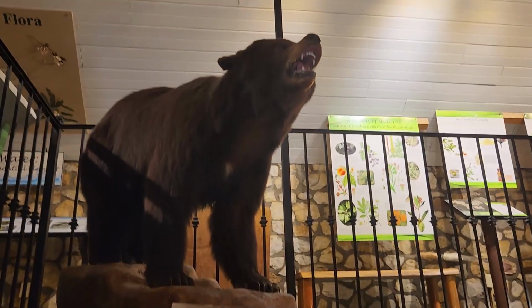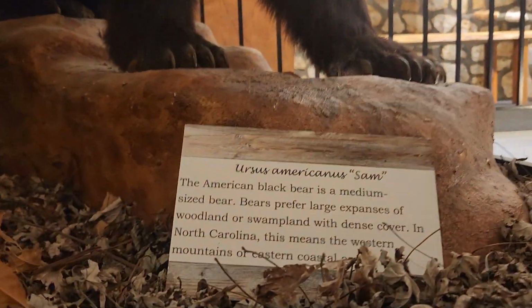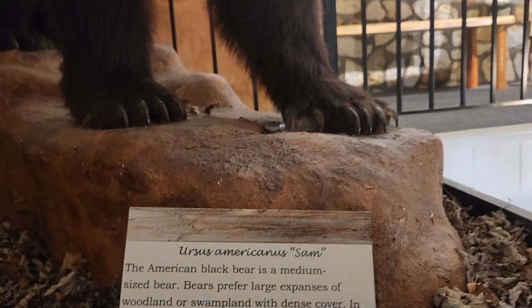And now we're going to head upstairs. Here's Sam. I mean, look at those teeth.